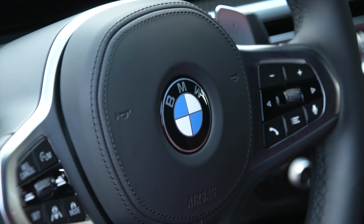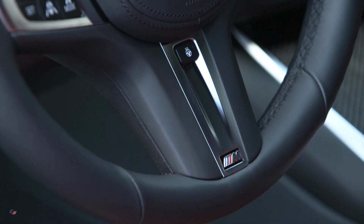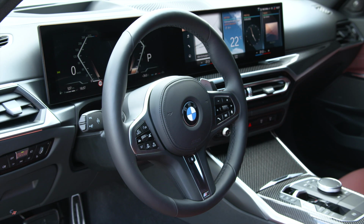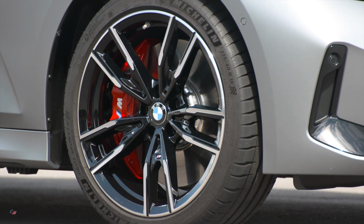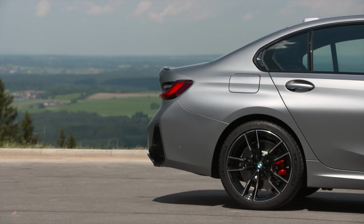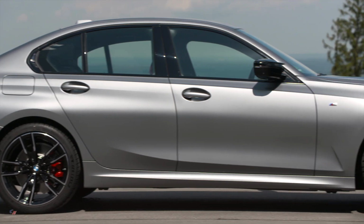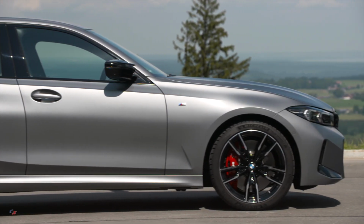As always, BMW does a great job with its braking system. The front brake discs measure 13.7 inches with 4-piston fixed calipers, while the rear brake discs measure 13.6 inches in diameter with single-piston floating calipers. In all driving situations, the M braking system provided great performance and an intuitive feel.